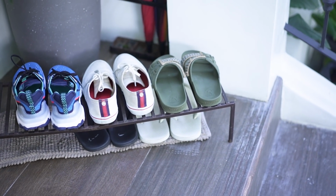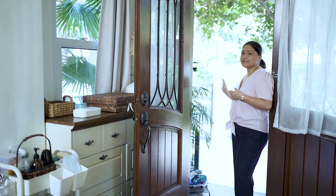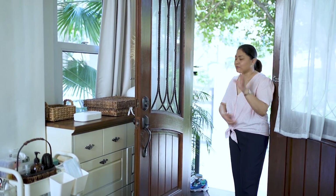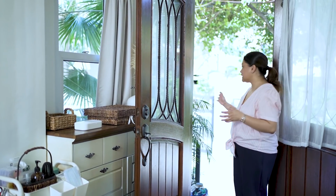And then, part of what's outside also is a very slim umbrella caddy that I got from True Value years ago. And perfect siya kasi sobrang hindi siya bulky. So we can store our umbrella there when it's raining.